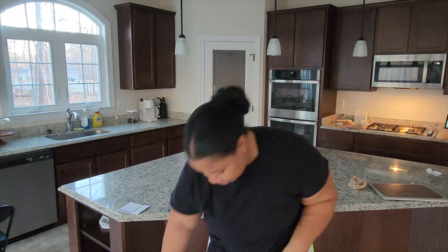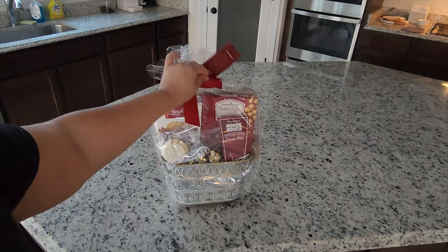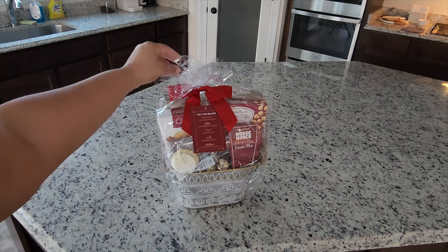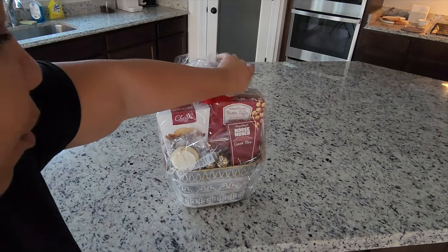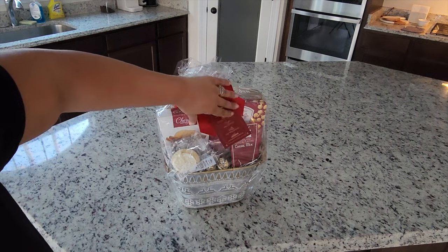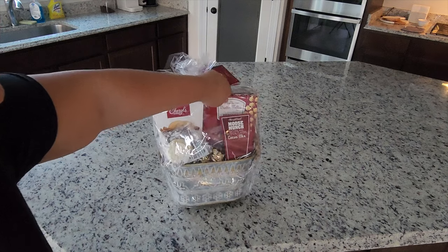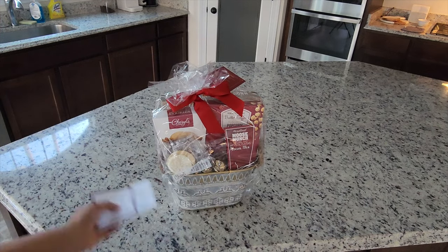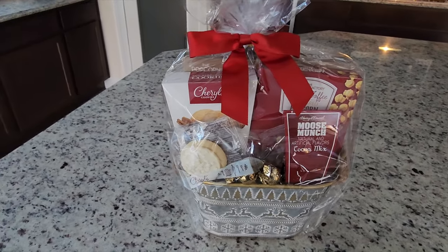I do want to show y'all the basket because it's really, really nice. So we have some Cheryl's cookies. We have some, what is this? Popcorn Factory kettle corn. We have some Popcorn Factory butter toffee popcorn, some Moose Munch. Harry and David Moose Munch cocoa mix, and then we have another cookie, and I think this is also a cookie back here. You guys can't really see it. Really thoughtful, really thoughtful. We closed 3 months ago, so for her to even still be thinking about us was amazing.